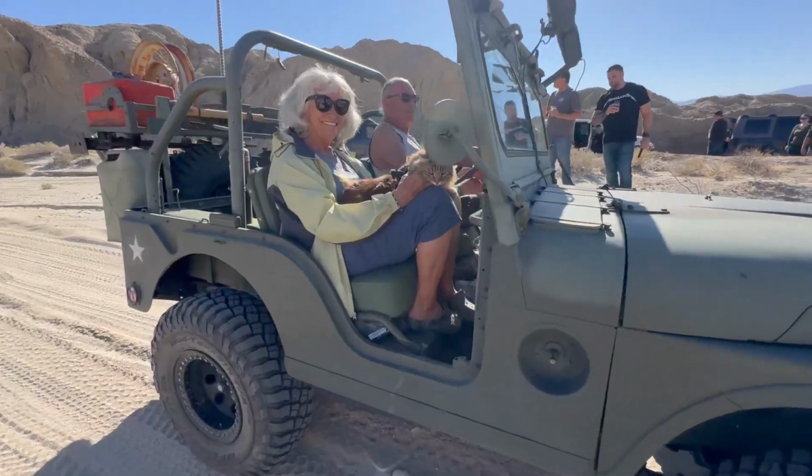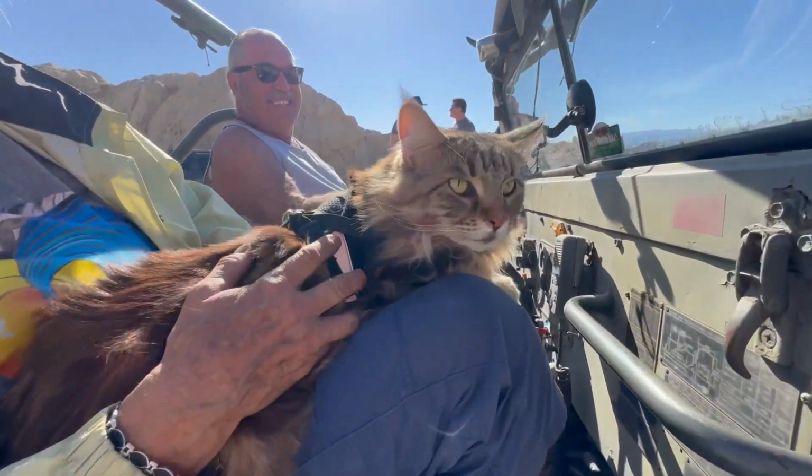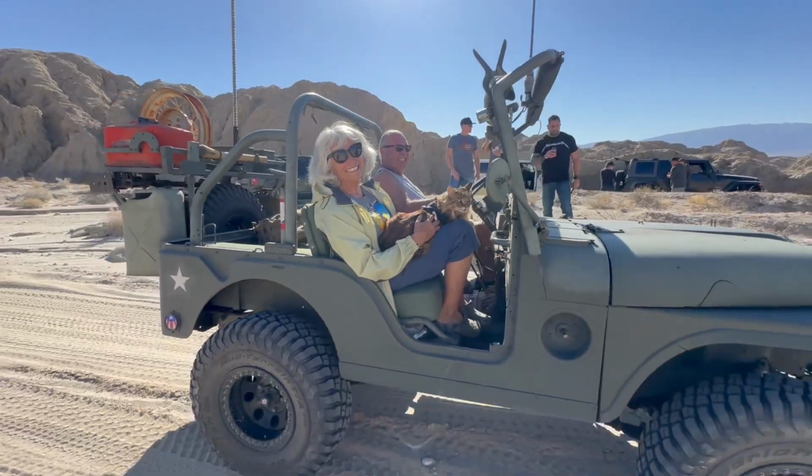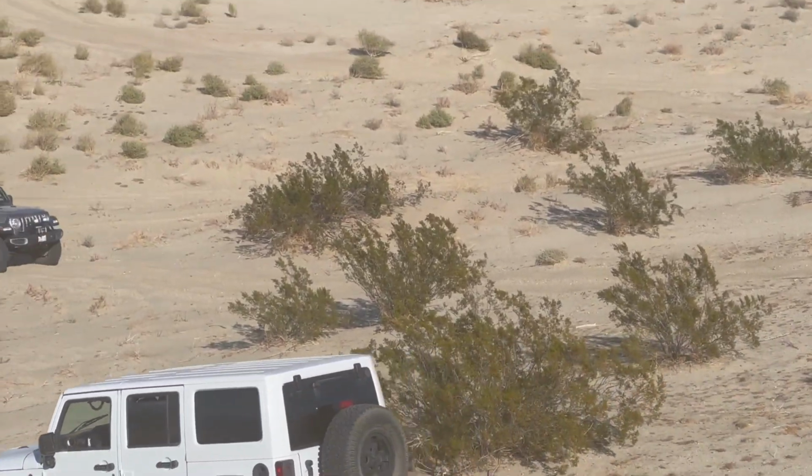Absolutely love it. And the real important one in the Jeep, there she is, little Sophia. You guys have a great trip. All right, thanks. Here you go. It's a pretty sweet place, man. It's cool. Yeah, it's fun, huh?